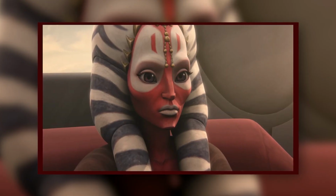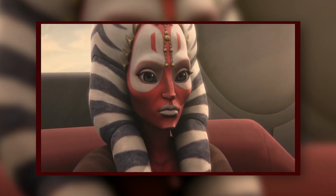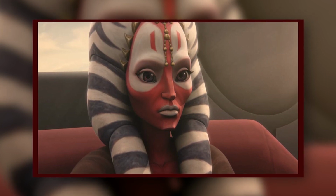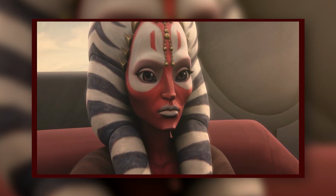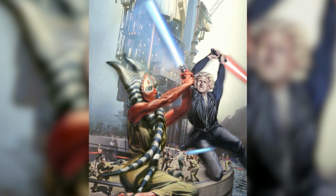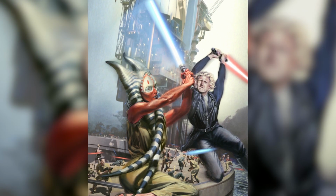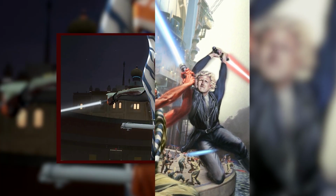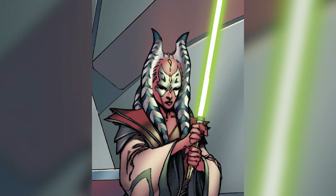Since the Togruta had natural skill in cross-cultural interaction, many of them served the Republic as ambassadors and diplomats. Shili also provided the Jedi with a steady stream of recruits, with some of the Order's greatest masters being Togruta. Among the many well-known Togruta Jedi were Shaak Ti, Ahsoka Tano, and Rana Tei.